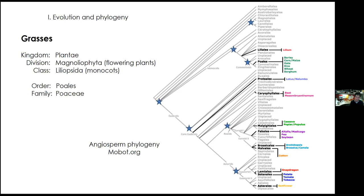And by the way, what do I mean by angiosperm? Angiosperm is a flowering plant. And wait a minute, grasses have flowers, right? I get that question all the time. My family members even ask me this. So yes, grasses have flowers and they are in the group called angiosperms, the flowering plants, versus gymnosperms, right?